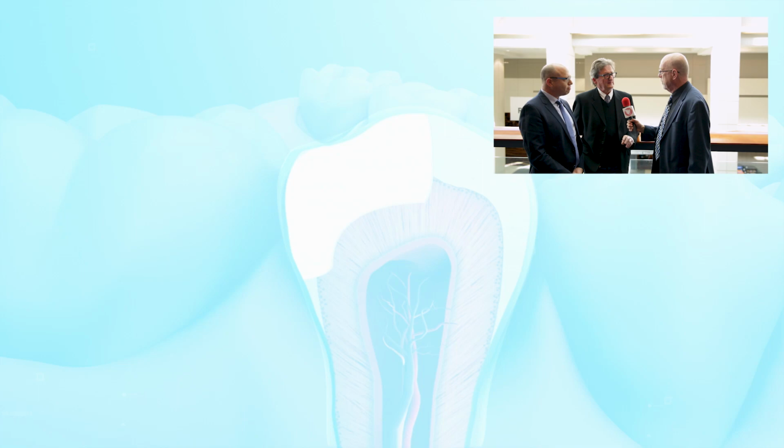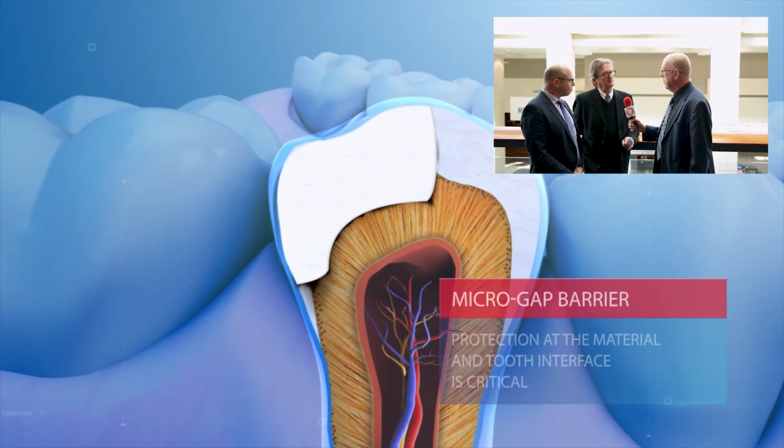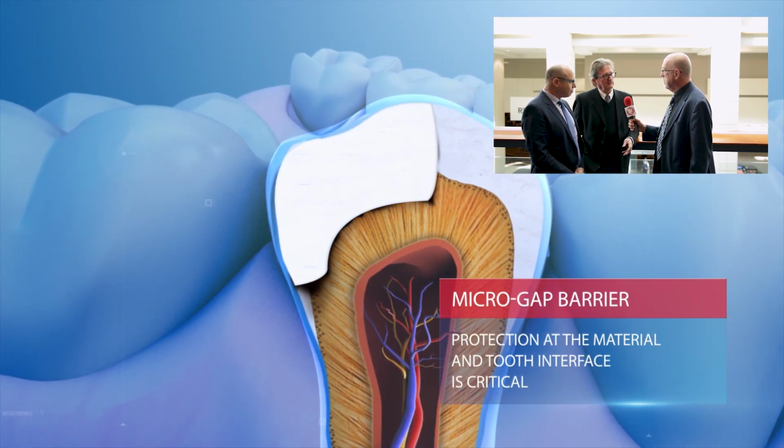Certainly. So that's exactly one major advantage of our product. It does not affect the microbiome. It kills only those bacteria which sit on the surface of the composite, and mainly in the interface between the tooth cavity prepared by the dentist and the composite. So only that area is affected, and it's not affecting the microbiome of the oral cavity.